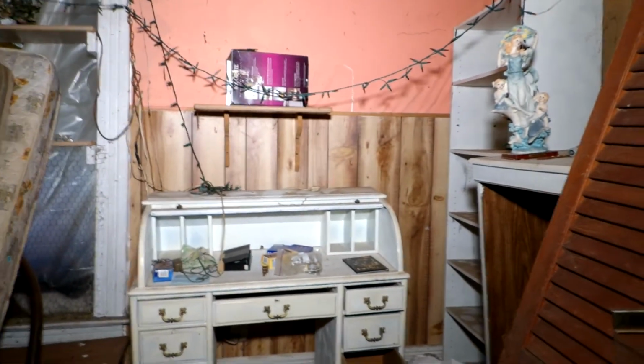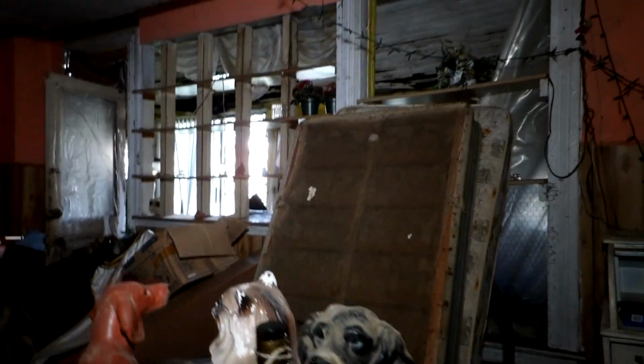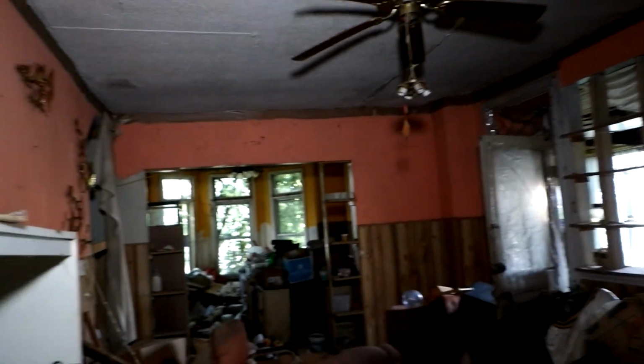That's a nice desk, roll top desk. Bet it was pretty with all these windows. Obviously an older person. It's an old walker. Lots of knickknacks. It's a really old mirror. Go upstairs next. Not sure if I can get to the other side of the house.